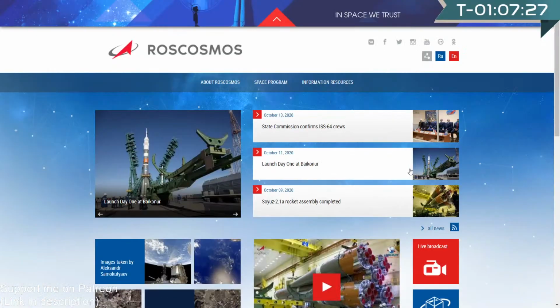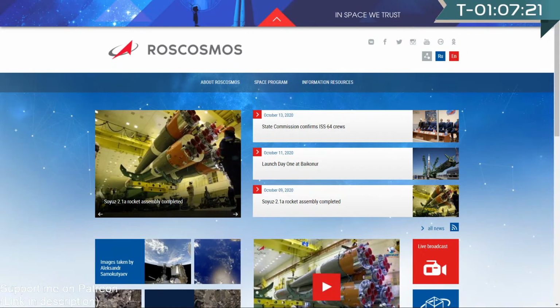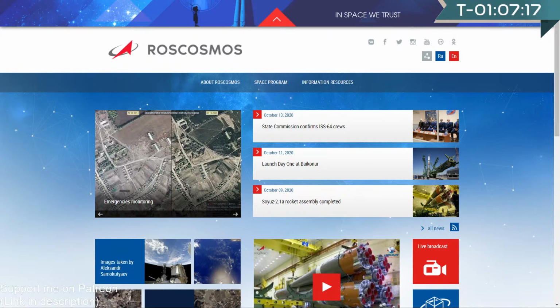So here's the thing. Roscosmos, if you don't know, is the Russian space agency like NASA, and it is not a private one; it is government funded.